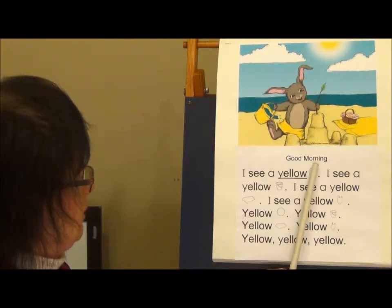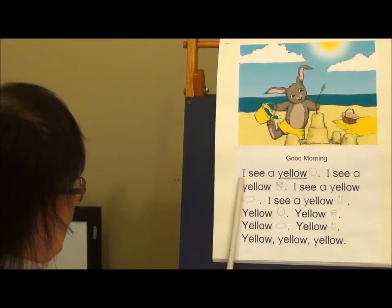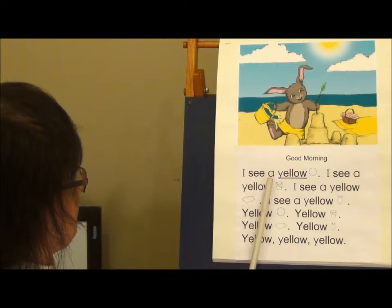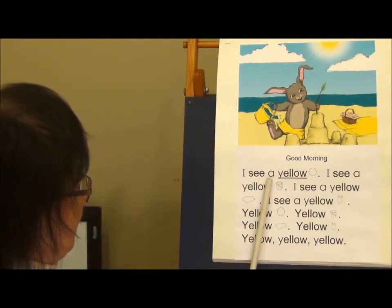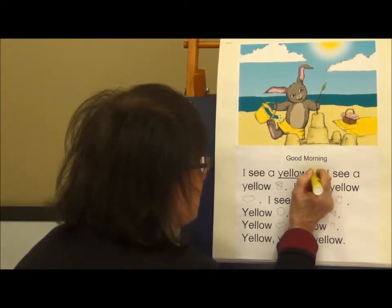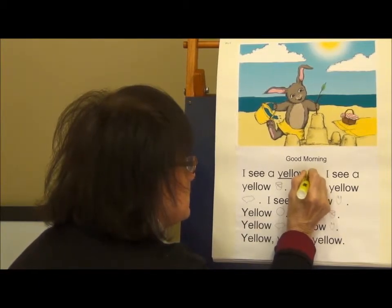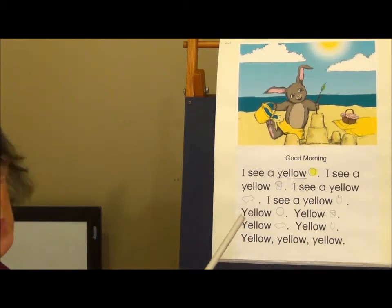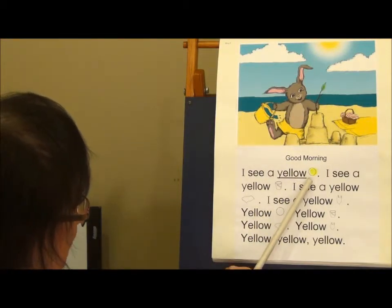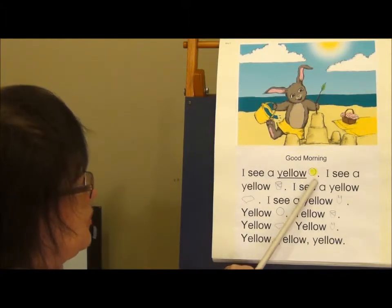Good morning. I see a yellow sun. So I'm going to color the sun yellow. Now it's hard to see the yellows. Yellow doesn't show up as brightly as the red does, but I'm coloring it yellow, all right? There's a period, so that means we stop. And now let's go to the next sentence.